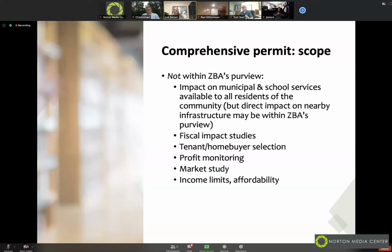Tenant and home buyer selection is controlled by the subsidizing agency. That's all part of that fair housing plan I mentioned earlier, the affirmative marketing plan. Profit monitoring is clearly in the hands of the subsidizing agency. Usually what happens in my experience is that when the project is done, the applicant has to submit to the subsidizing agency what we call a final cost certification, that is shared with the town for review. But the town doesn't have approval authority over it. It's really for your information.